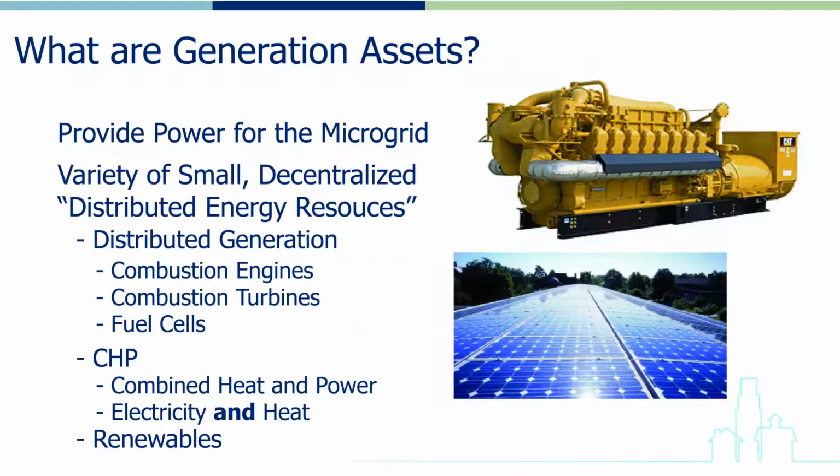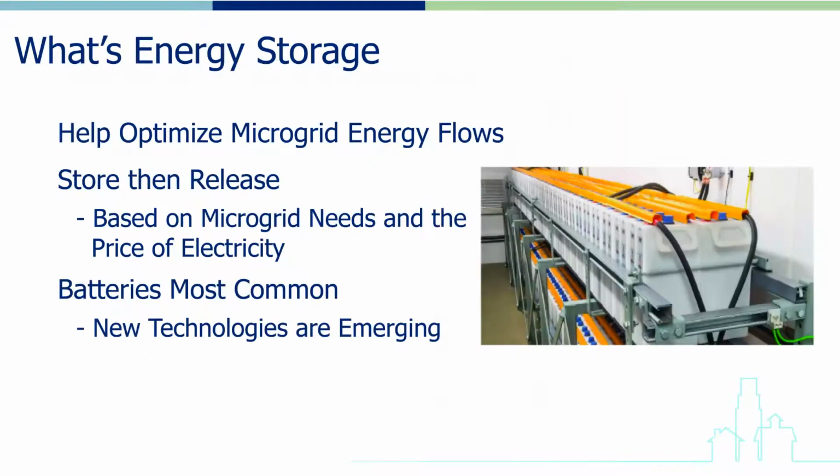Generation assets are the pieces of equipment and systems that provide the power for the microgrid. Microgrids typically use a variety of small, decentralized, distributed energy resources that can include distributed generation, combustion engines, combustion turbines, and fuel cells, combined heat and power, or CHP, which are basic engines that produce electricity and heat, and renewable energy technologies.